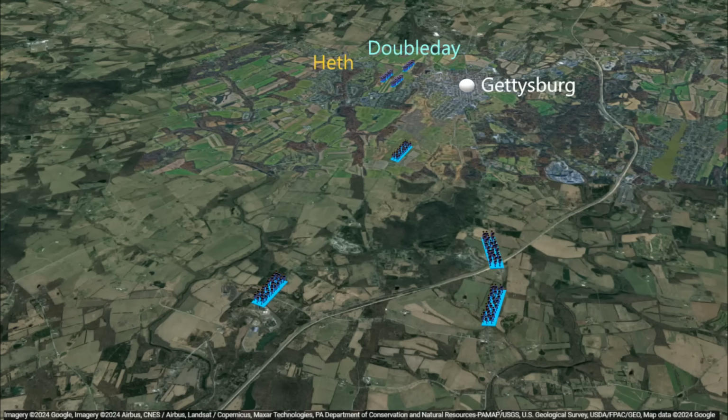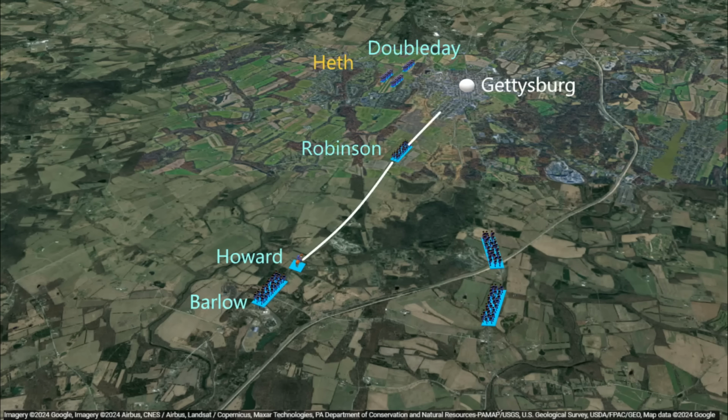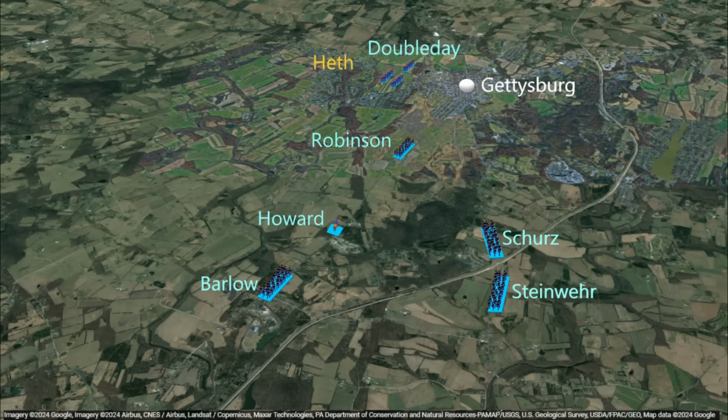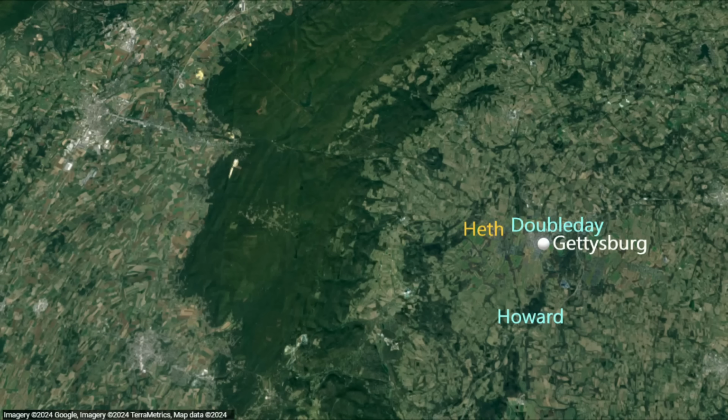We will zoom out. Another division from the 1st Corps, this one under Robinson, is approaching Gettysburg along the Emmitsburg Road. Behind Robinson is Howard's Corps. Howard has 3 divisions in the 11th Corps. Barlow will follow up the Emmitsburg Road to Gettysburg, while Schurz and Steinwehr will follow up the Taneytown Road. General Howard has ridden ahead of his corps in an effort to find General Reynolds and survey the field. Unknown to Howard at this time is the recent death of General Reynolds. We will zoom out wider.